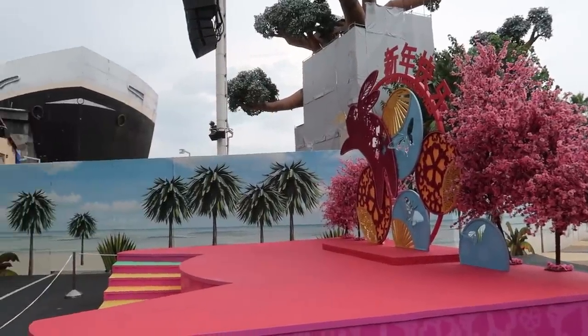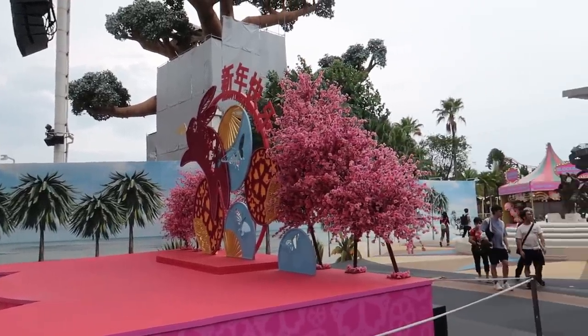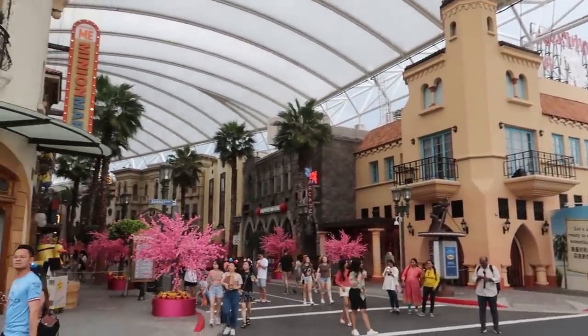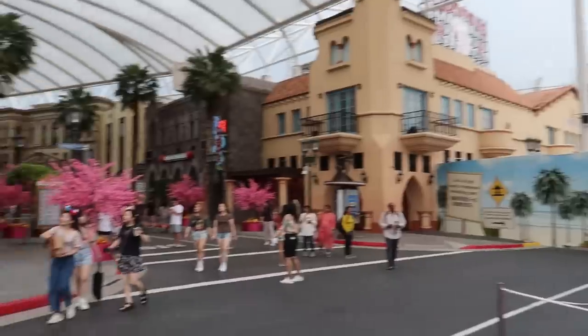You've got the construction wall all around the side just there. So it'll be interesting to see if that carousel stays or if it remains with that theme, because obviously the rest of the area is being changed into Minions. Yeah, we'll see what happens there. But quite a lot of expansion room back there, it seems. Hopefully we'll see Harry Potter here at some point in the future.